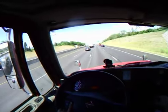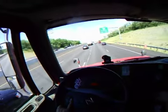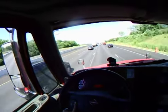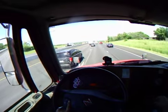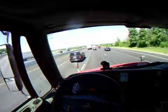Franklin exit. This is where I would stop and get fuel if I really needed it, but I don't, so I'm gonna try to get my ass up past Dayton, Ohio, and then I'll fuel in Beaver Dam. Sometimes it's a little faster to get in and out of Beaver Dam, too. Sometimes not. But I'm way ahead of schedule, so it doesn't really matter. Whoa!